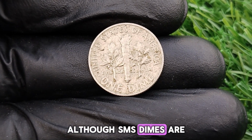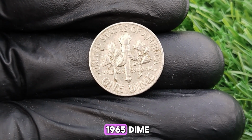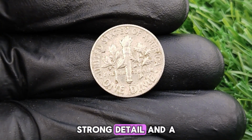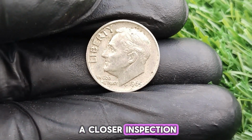Although SMS dimes are not proof coins, they have a distinctive appearance that collectors appreciate. If you discover a 1965 dime with unusually clean surfaces, strong detail, and a satin-like finish that appears to have come from a collector set rather than circulation, it may be worth a closer inspection.